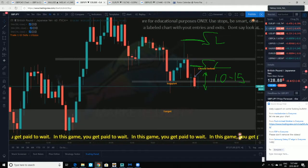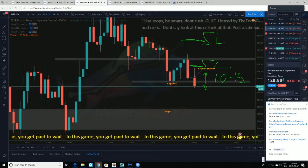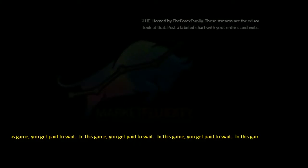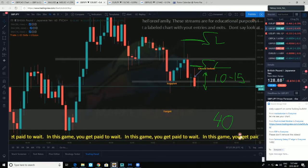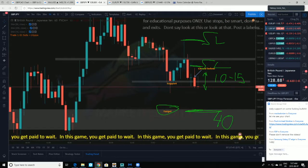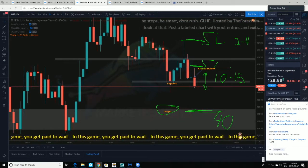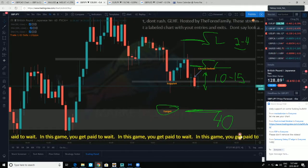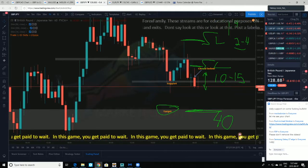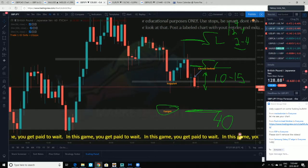Okay, so now how do I get a positive risk to reward? I have to look, okay, this is 20 pips, 30 pips, 40 pips. So here's a 40 pip gain right over here. So this is your target. This is 40 pips. So you're basically at a 1 to 4 risk to reward, or a 1 to 2 risk to reward. Okay, so this is positive.